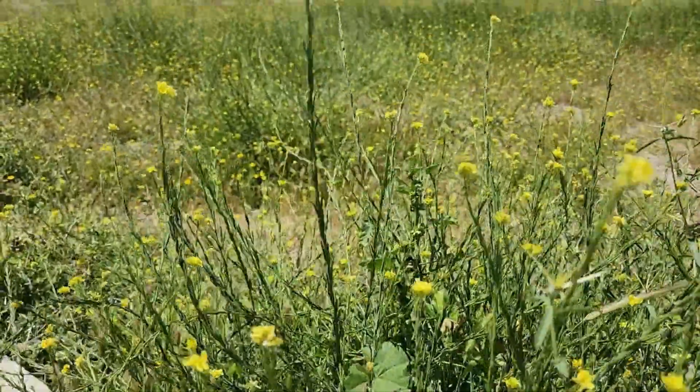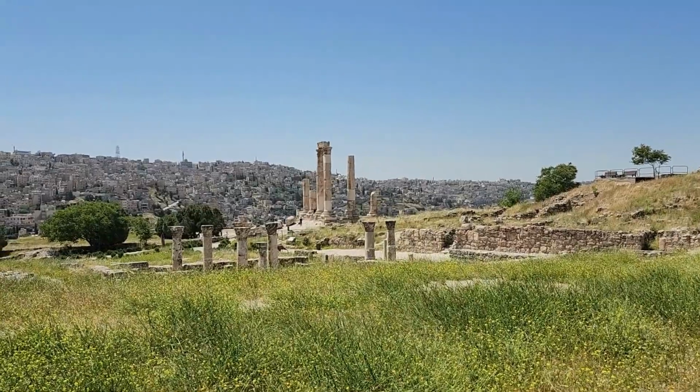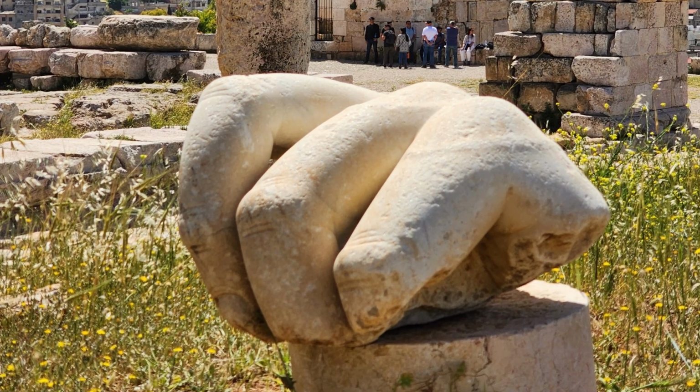Now there's a bunch of different pathways that you can take in and around. Try to avoid the crowds, and you're going to come across a hand. And I cannot imagine the actual size of this statue in its day.